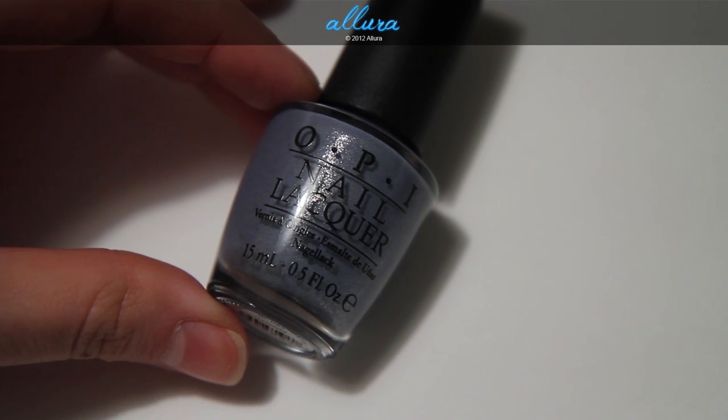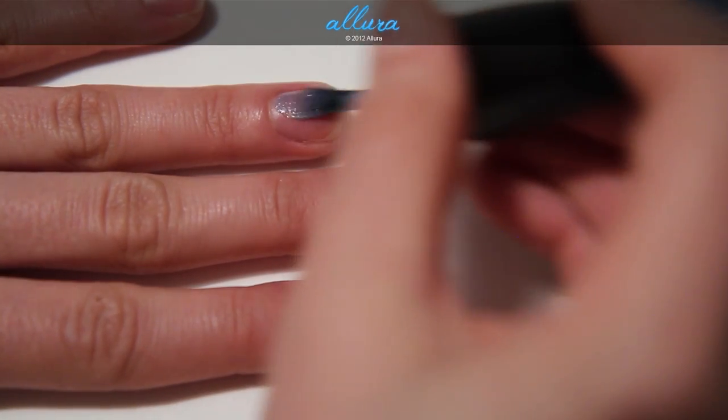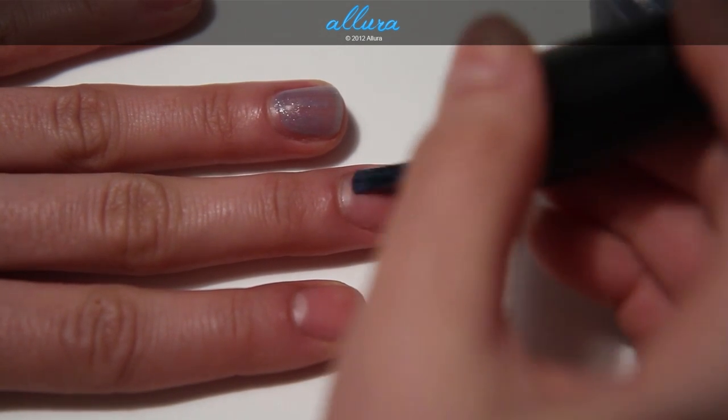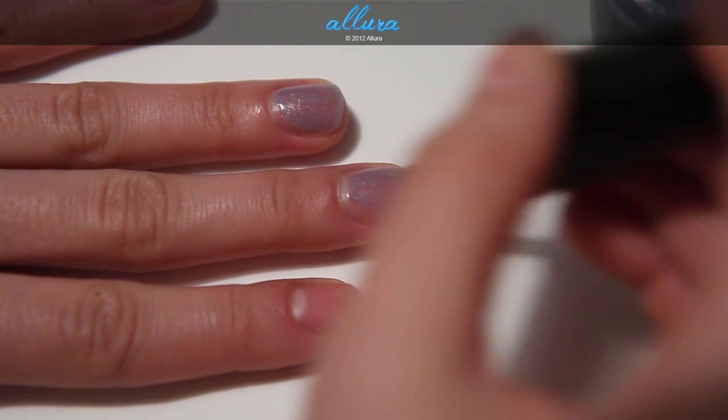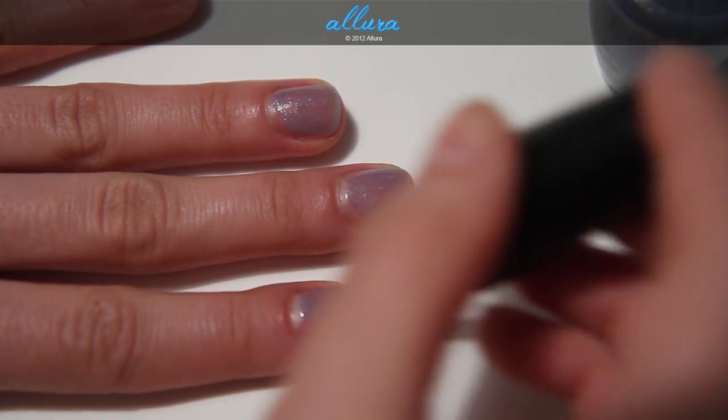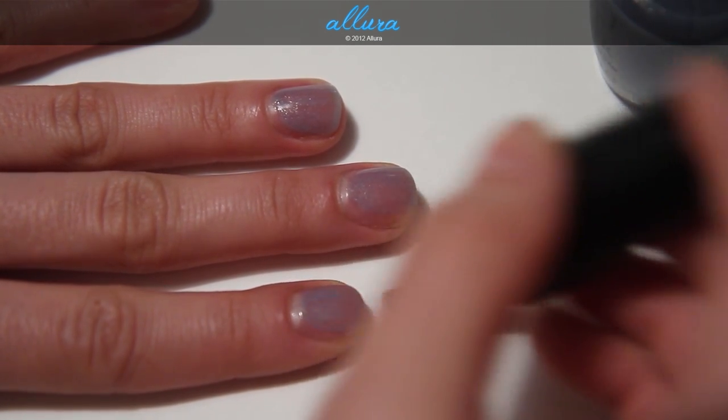Next is I Don't Give a Rotterdam. Here is the first layer. I think in the bottle and also on the nails, this color is very similar to the one that we just looked at, which was I Have a Hairing Problem.